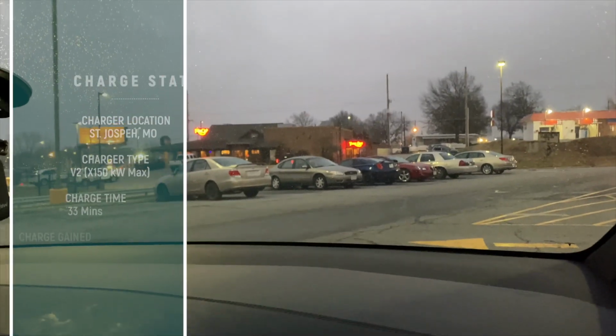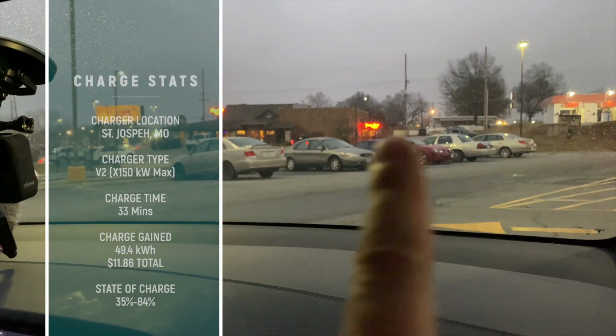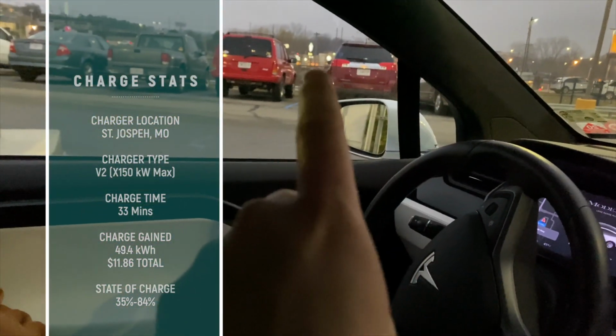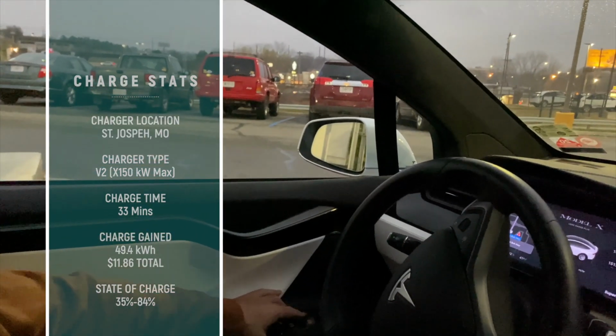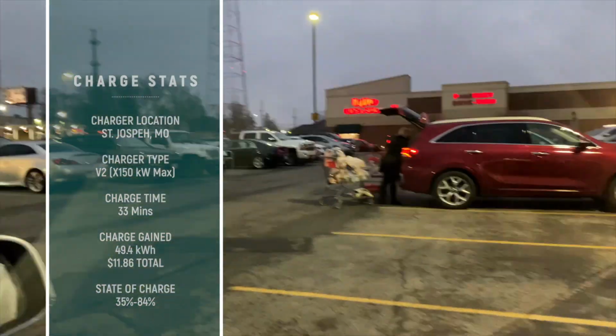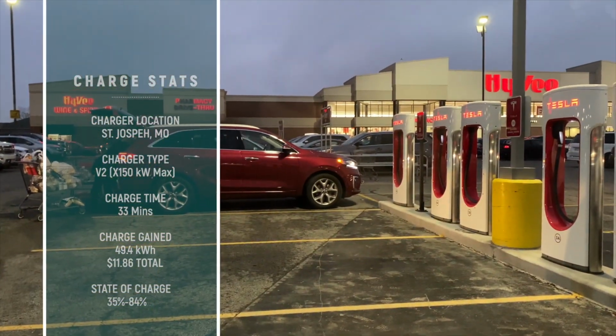So we just usually run into the Hy-Vee and use the restroom and stuff. You got tasty food within walking distance. There's a rib crib right here. And then over down here, there it is. Can you see the Starbucks? There's the Starbucks. And it's at a Hy-Vee, so.